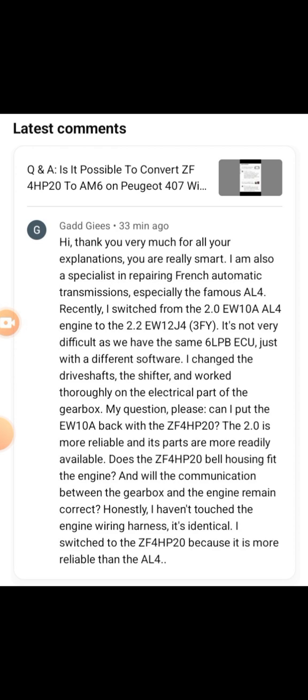What else? The other thing I don't like on that EW12J4 3FY version is the thermostat housing, which is not only limited to that 3FY engine. The thermostat housing, remember, is not the metal one, it's what we'll call over here the plastic thermostat housing. They tend to break sometimes, especially if you had cause to remove it. Sometimes while putting it back, it could break when you overtorque the bolt, or if the engine starts overheating, most times it just gives up and breaks.